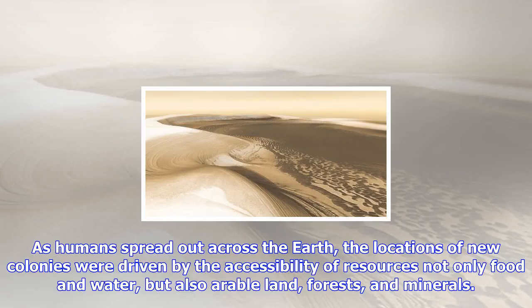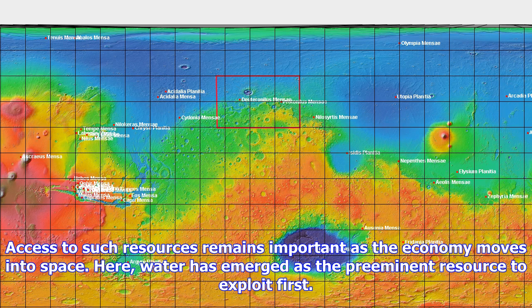As humans spread out across the Earth, the locations of new colonies were driven by the accessibility of resources, not only food and water, but also arable land, forests, and minerals. Access to such resources remains important as the economy moves into space. Here, water has emerged as the preeminent resource to exploit first.